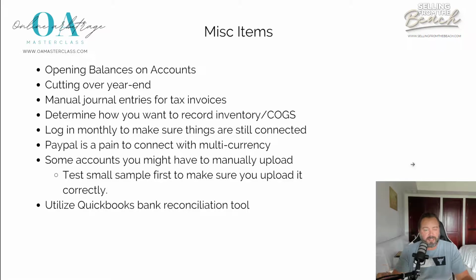Manual journal entries for tax invoices. So in Amazon.ca, you get these tax invoices where you're paying GST and HST. I've got videos on how to do them on my YouTube channel. Check them out. I always do a manual entry for those things. Also determine how you want to record your inventory and cost of goods sold.